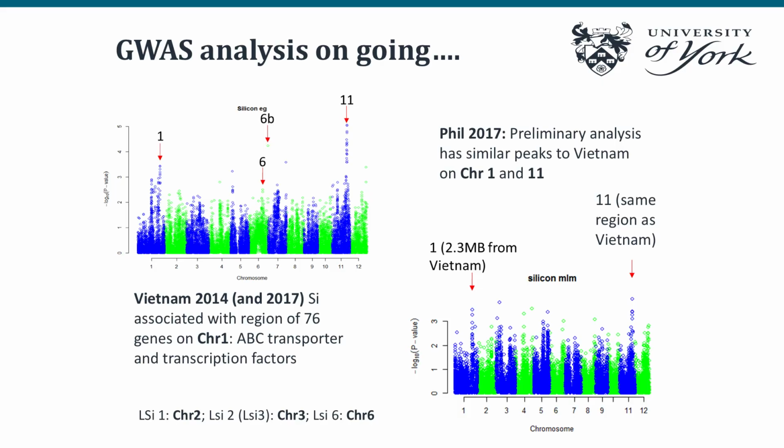So now we're doing GWAS. We've done a preliminary analysis on the Philippines 2017 panel, and then there have been 2 analyses on the Vietnam panel, one in the current project and one in an earlier project. And you can start to see some regions of chromosome 1, 6 and 11 in Vietnam that seem to be associated with silicon, and again 1 and 11 in the Philippines.